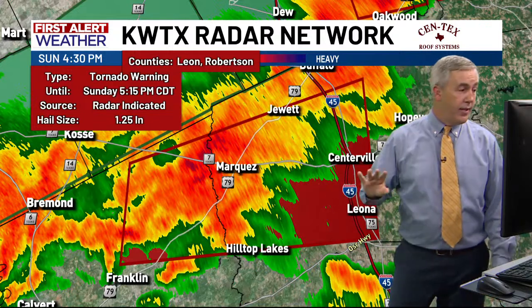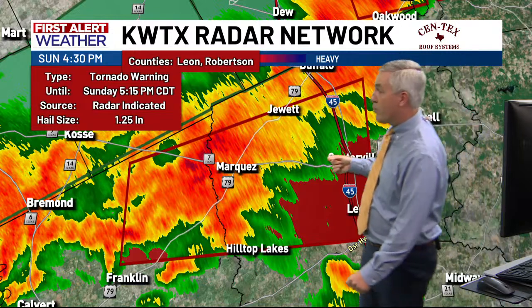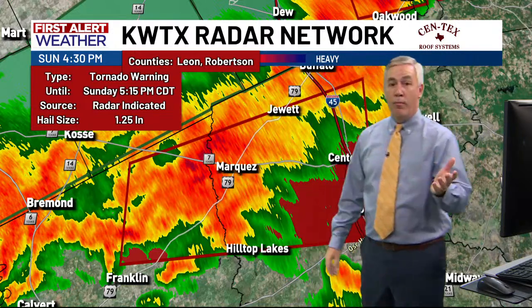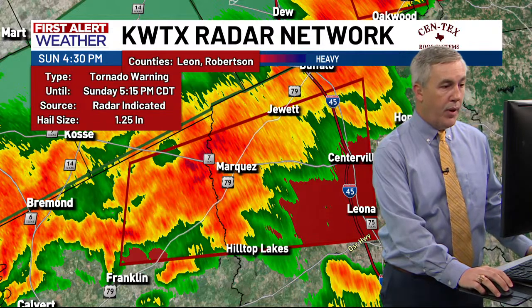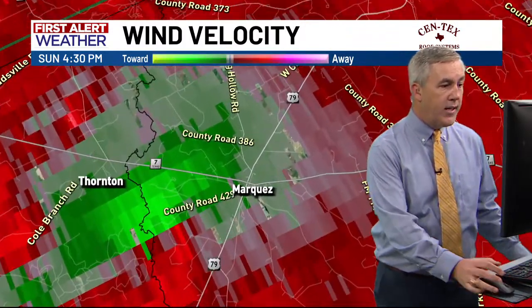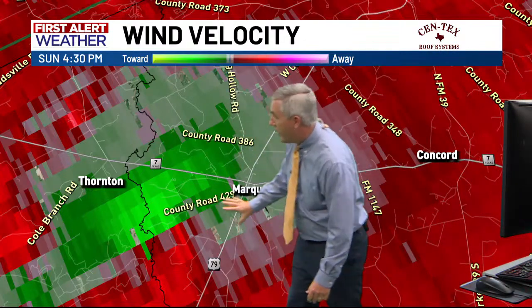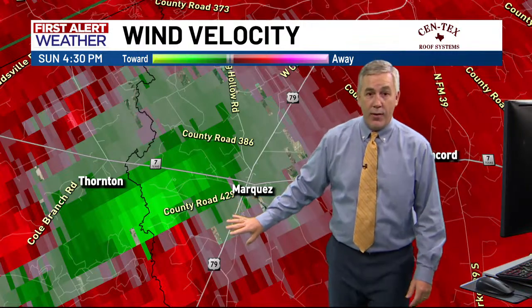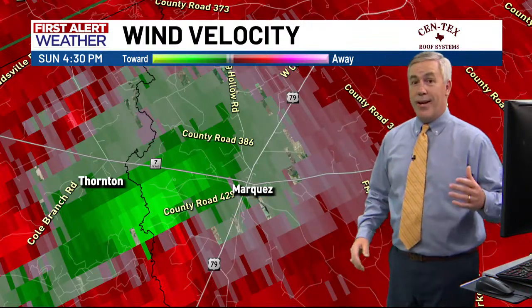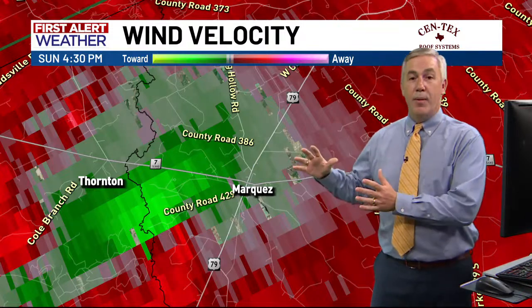Now, structurally, it doesn't look quite as good. And again, this rotation is really about to, if not right now, moving over the town of Marquez. We've pretty much seen a consistent rotation and are getting to where we're nearly to what we call that gate-to-gate rotation, where we get some of these bright reds and bright greens right next to each other. And again, this is a couple minutes delayed, so it's likely right near or right over Marquez right now. So we don't want you in Marquez to go outside looking at the storm. We want you to stay inside. We want you to stay somewhere safe. Let this rotation pass by.